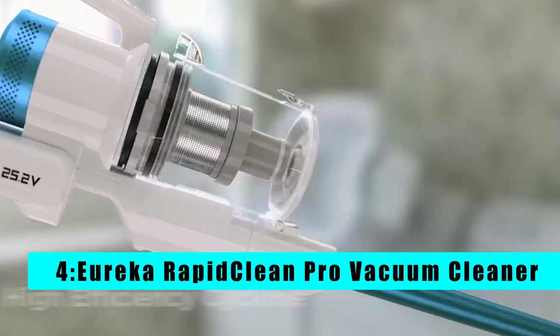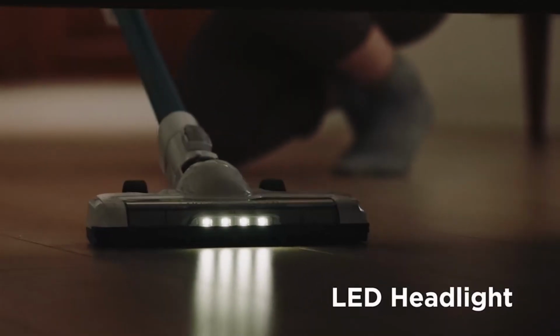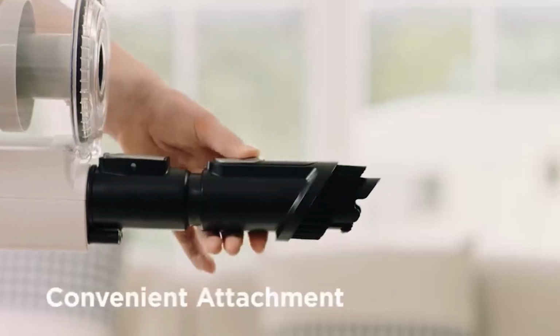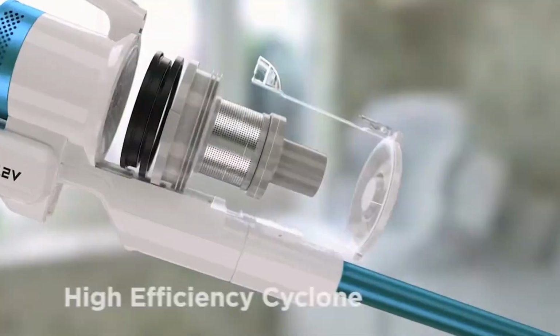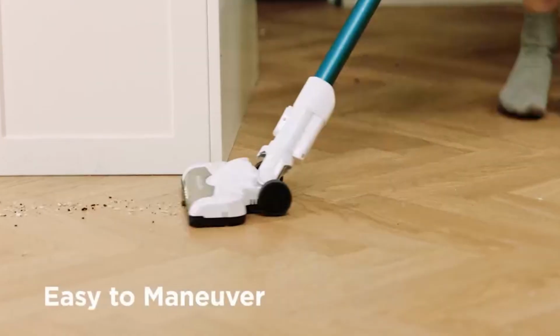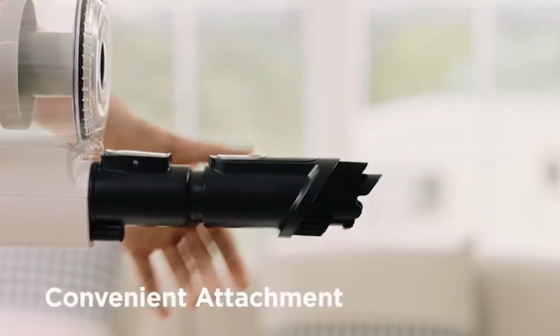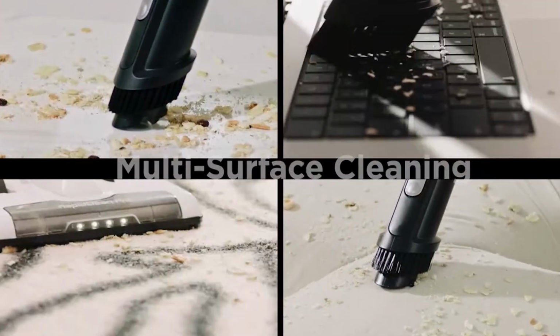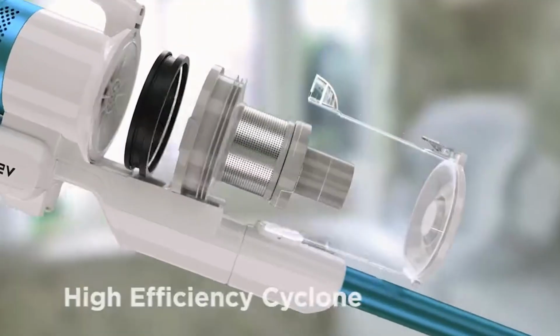Coming up next at number 4 is the Eureka RapidClean Pro Vacuum Cleaner. Many seniors find that lifting and maneuvering a heavy vacuum becomes more challenging than the cleaning itself, which is why this lightweight 5.3-pound cordless model stands out. Its ergonomic design and highly maneuverable 180-degree swivel steering make it easy to move around furniture, table legs, and other obstacles without excessive twisting or bending.